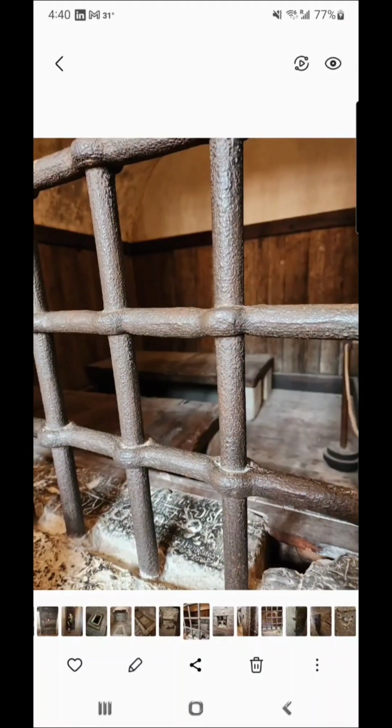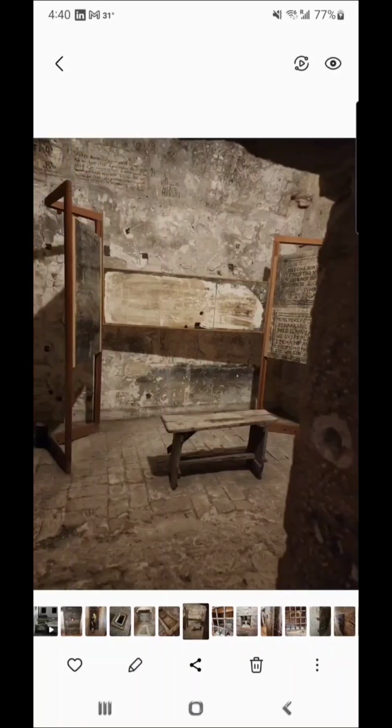We were actually surprised. We got to see some beds in this one. That one had three. The beds wouldn't have been very comfortable. They were maybe made out of an infirmary. You know what I'm talking about. A hospital one. Infirmary. Yeah.